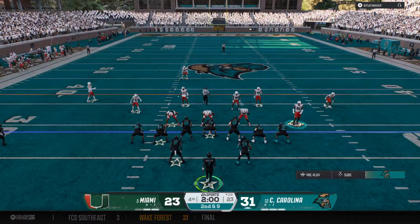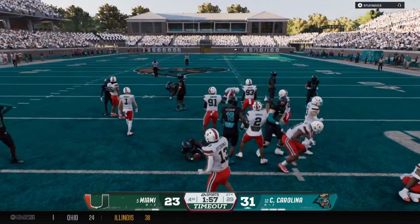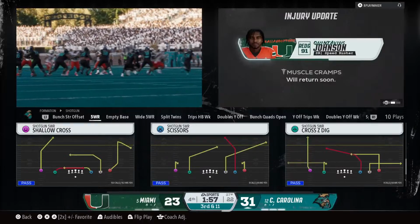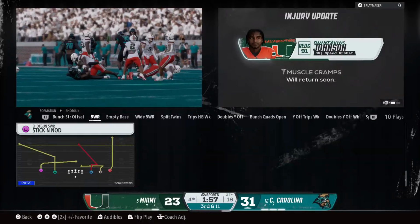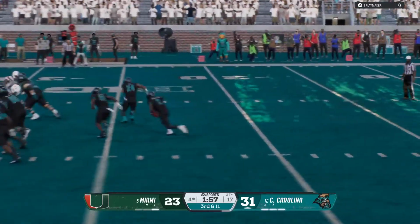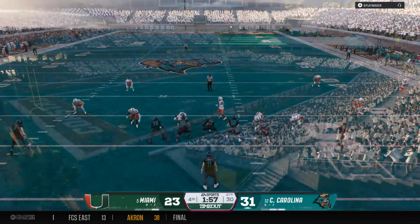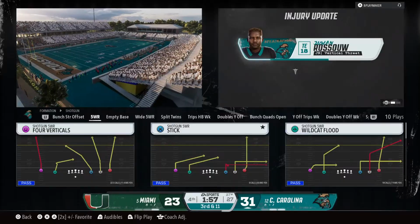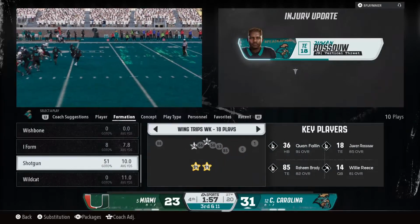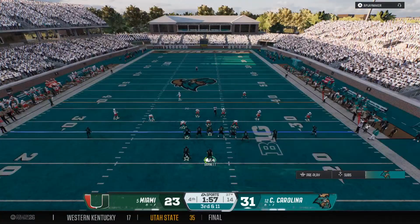Offense comes up trying to grind down the clock and secure the W. Keeps it on a designed run. Nowhere to run on that play. They've got him in the backfield. That's a loss of a yard. Offense will try to convert a 3rd and long from the 27. We'll see if the defense brings the blitz. Not going to be easy here. Backed up, a long way to go for a first down.